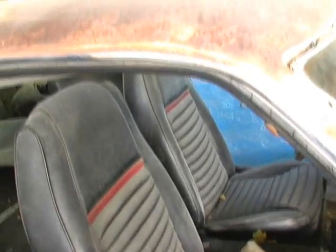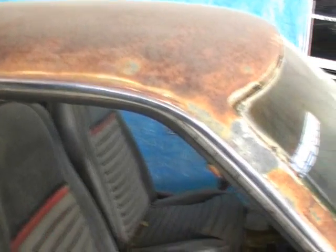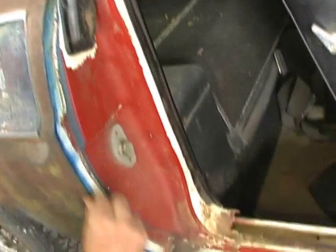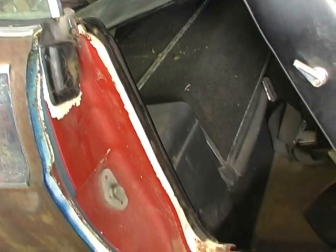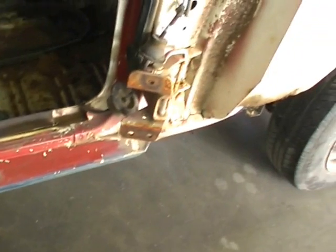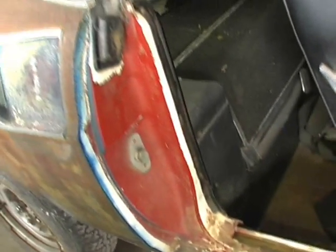Originally a white car with a red interior. You can see the red in here and then the blue sill, blue guards. It's been red, white and blue. So it had been painted like a flag. Well, possibly, an American flag. Interesting.